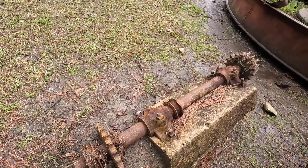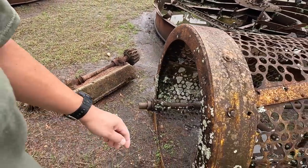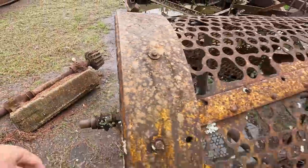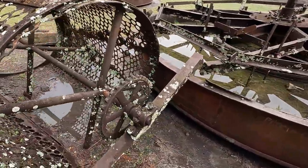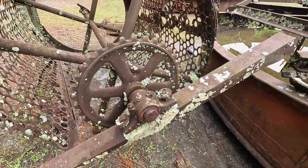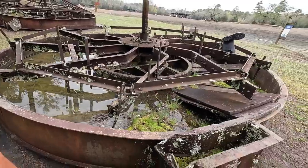See the square head nuts on there? This stuff goes back pretty far. Babbitt bearings. They're all seized up. That's the Babbitt right inside there. Neat stuff.